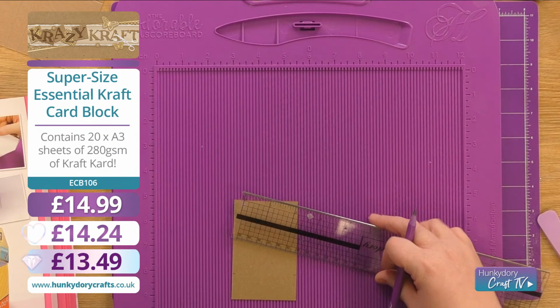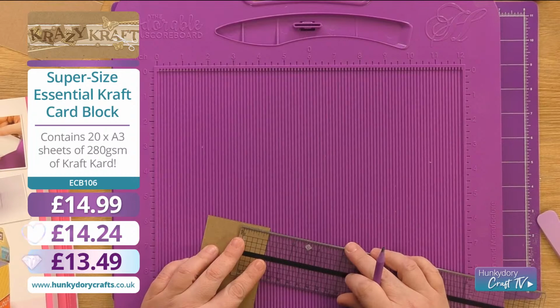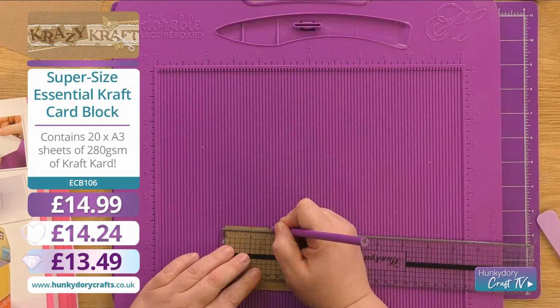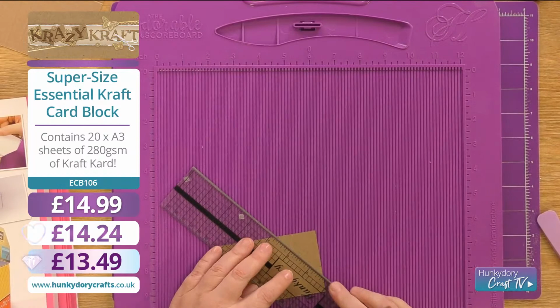Yeah. No, so we're going to mark an inch up this way and an inch up this way. I'm just getting too excited, that's all. So with it in the landscape position, we're going to come across this top one and mark at 1.5 inches, and 2.5 inches. 1, 2, 3, 4, 5, that's that one. And then we're going to cut away this bit here.